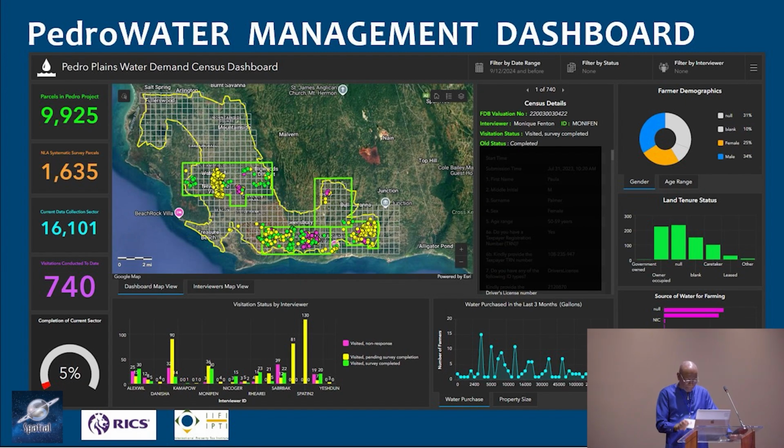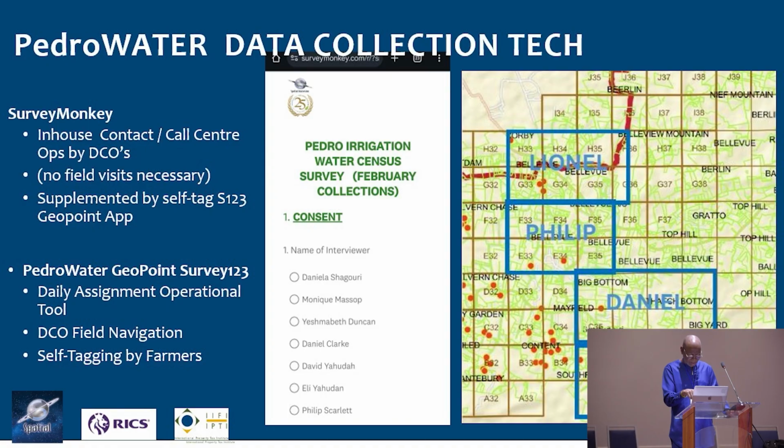An example of the web apps that we use for managing the field operation. So you'll see names here, and those are people who were the ground supervisors: Daniel, Everard, Lionel, and who's that fourth person? Philip.